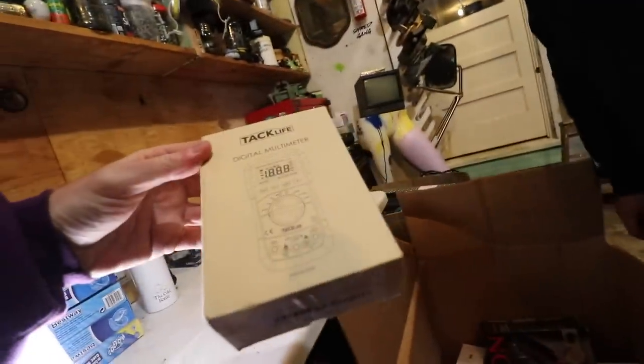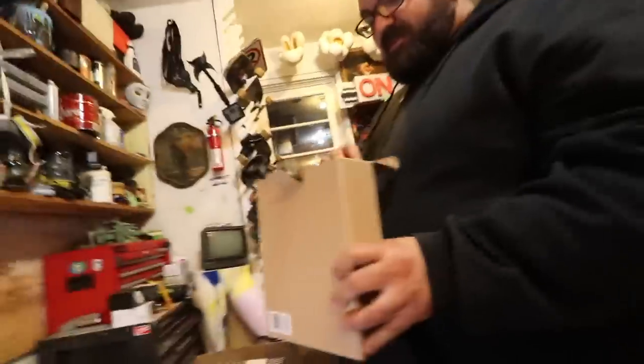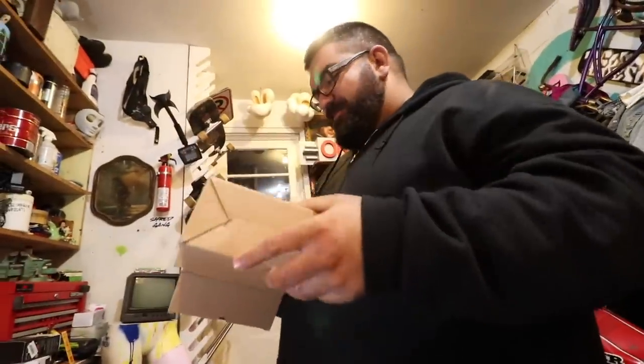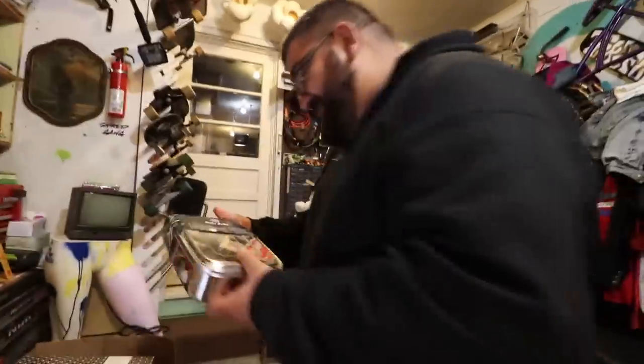A multimeter. That's not bad, actually. No, that's a keeper, dude. That's a keeper. That's nice. Coming in handy. Too bad they don't have one of those car things in here, huh? That I need. This is unmarked. This is a spicy variety pack, that's all. There's a lot of different stuff in here.